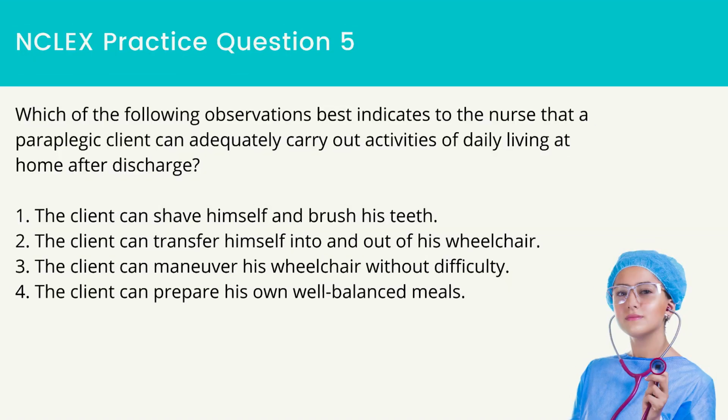Which of the following observations best indicates to the nurse that a paraplegic client can adequately carry out activities of daily living at home after discharge? 1. The client can shave himself and brush his teeth. 2. The client can transfer himself into and out of his wheelchair. 3. The client can maneuver his wheelchair without difficulty. 4. The client can prepare his own well-balanced meals.